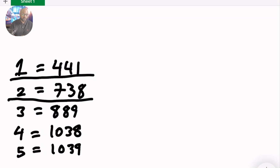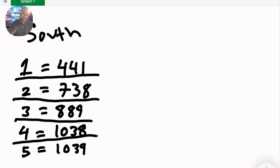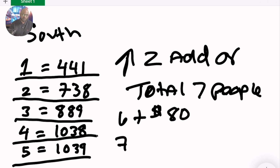If you have 2 people in the household, $738. This is for folks in the South, because depending on where you are in the country, prices can be higher or lower. But if you have 3 people in the house, $889. Family of 4, $1,038. Family of 5, $1,039. Up to, okay, we'll say up to 2 additional people, or a total of 7 people in a household. But after we get 5, number 6, we need to add $80 per. And then number 7, we would add an additional $80.